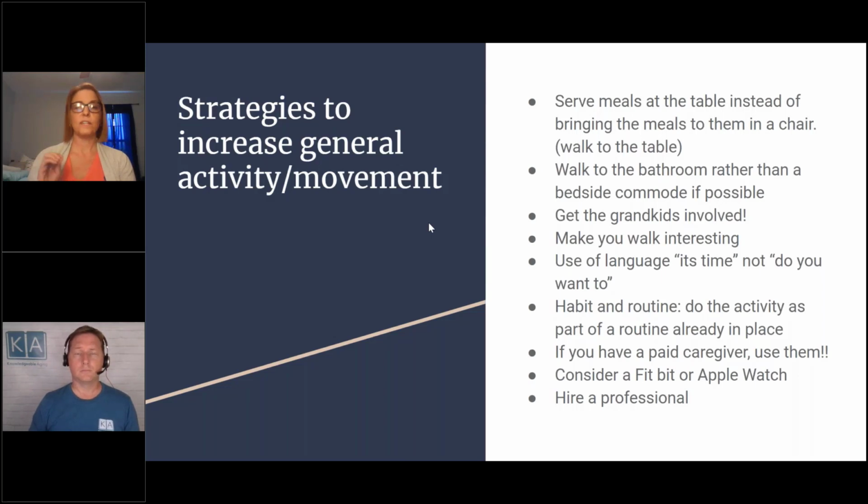I get them involved in an activity with grandma or grandpa, throwing a ball, batting a balloon, helping them with their exercises if you're trying to get them to exercise. Make your walk interesting by having a bird feeder at the window to go look at the birds, engaging them in something that they enjoy. Using language, saying it's time to do your exercises rather than do you want to do your exercises. If somebody asks me, do I want to do my exercises? No, not always. But it's time. So it's time to go do this. Doesn't always work, but it's a better use of language.